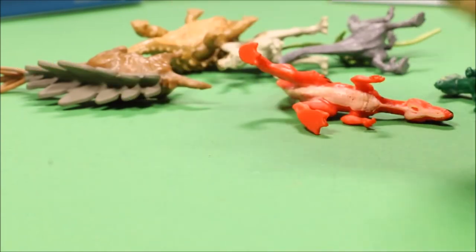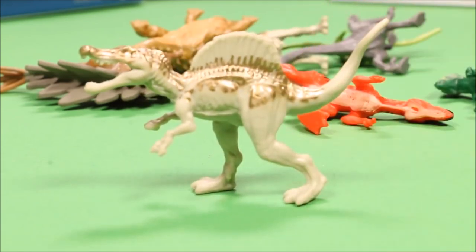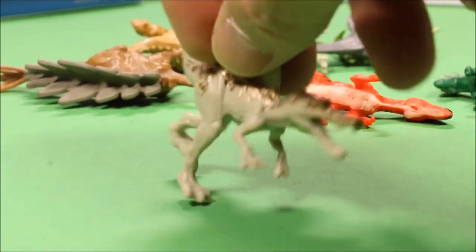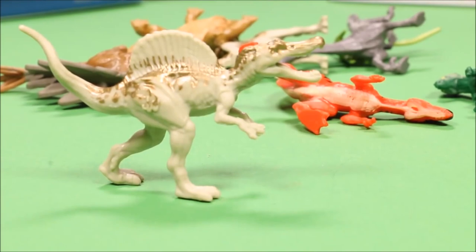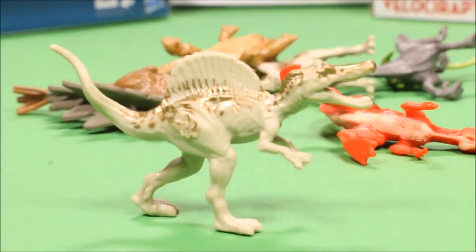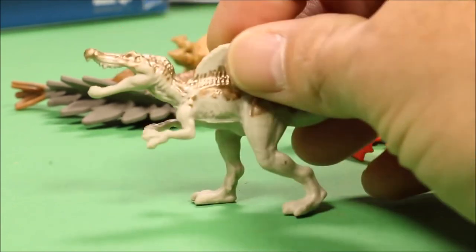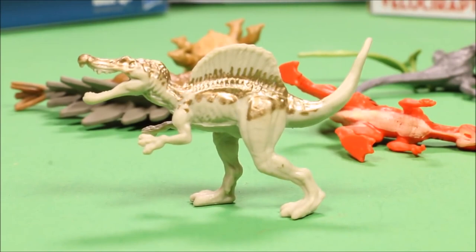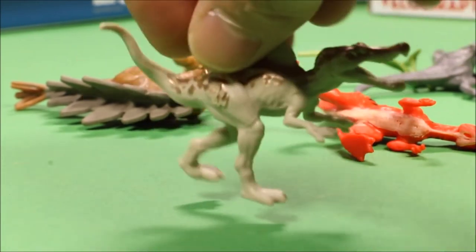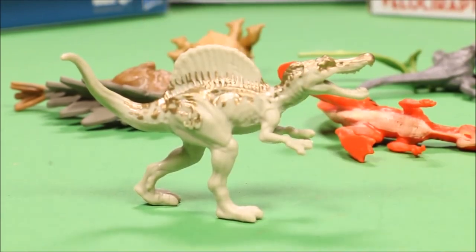And then we have a couple awesome Spinosauruses. This guy's like a tan and gold color. Spinosaurus is probably one of my favorite dinos. If I had to pick three, I would pick T-Rex, Indominus Rex, and Spinosaurus. I do got the big Spinosaurus toy from Jurassic World, the animatronic one. That one is totally awesome. And I've done lots of videos with that one. And I also reviewed it. If you want to check out my Jurassic World or Jurassic Park playlists.